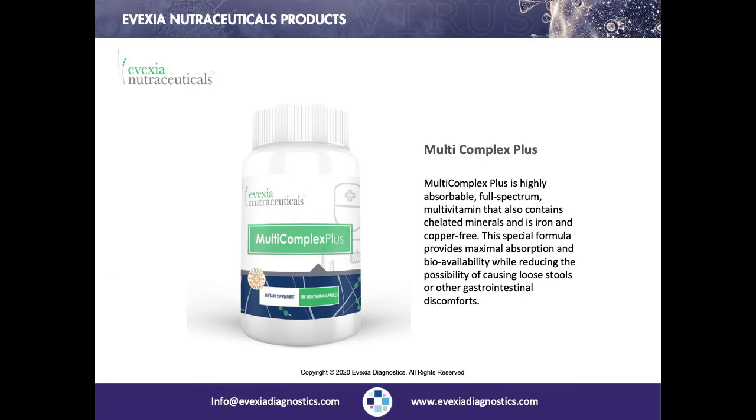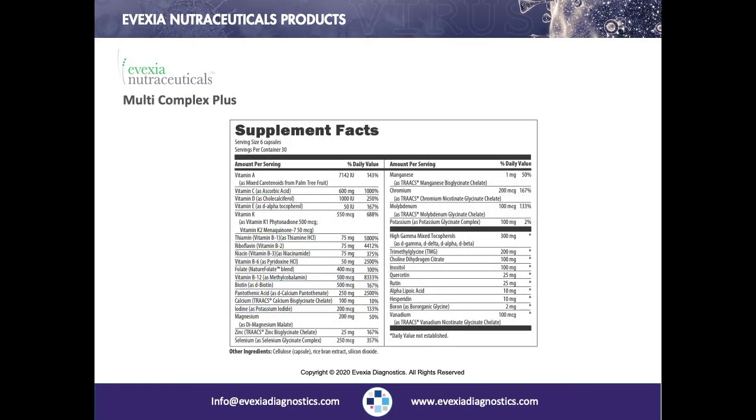Multicomplex Plus is a special formula which provides maximal absorption and bioavailability while also reducing the possibility of causing loose stools or other gastrointestinal discomforts. As you can see here, this highly absorbable formula is a full-spectrum multivitamin that also contains chelated minerals and is iron and copper-free.